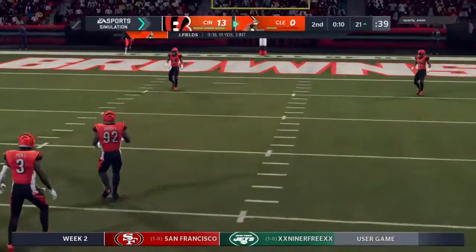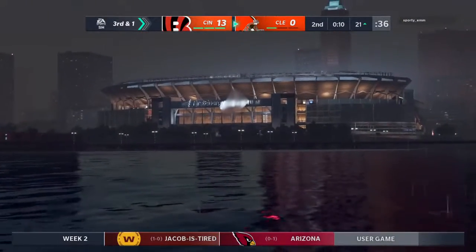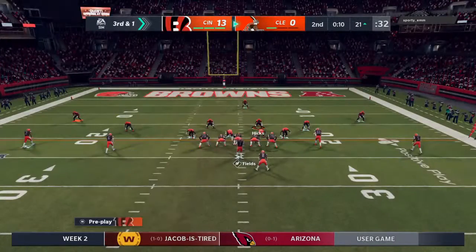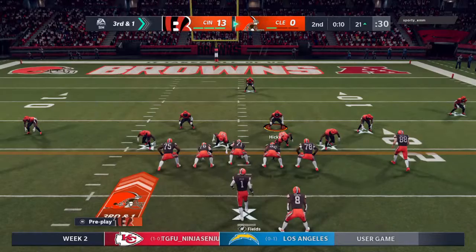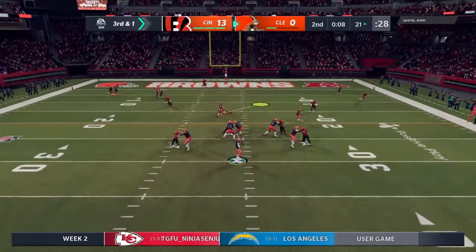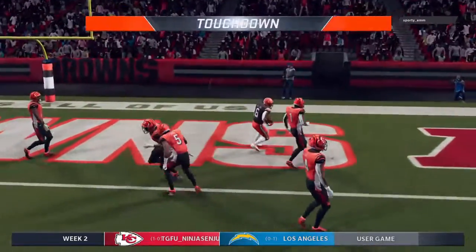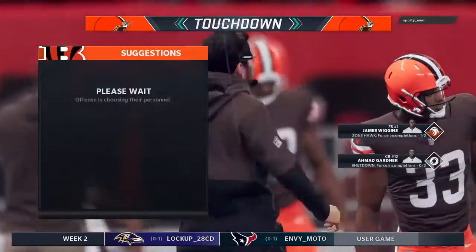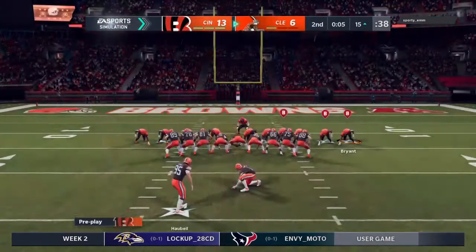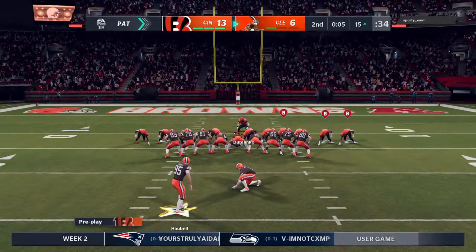Being chased out left. And he takes a shot on the release as this will be incomplete. They tried to throw on 2nd down, unsuccessful. Now it's 3rd and 1. This is caught. And he'll take it into the end zone for a Browns touchdown. From 21 yards away. And the Browns are back within a score.